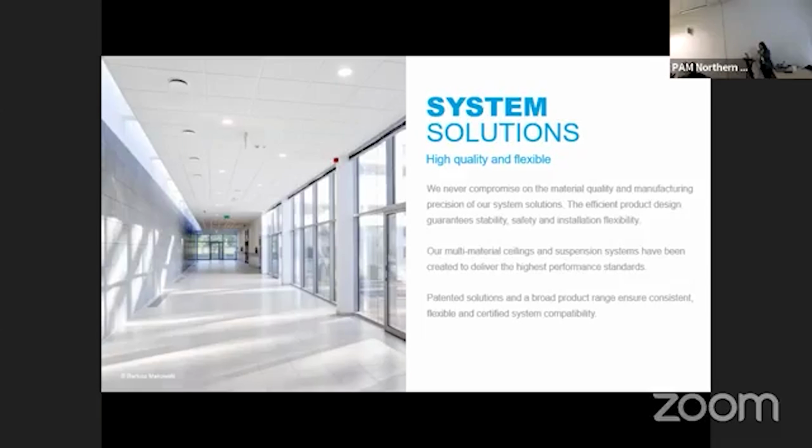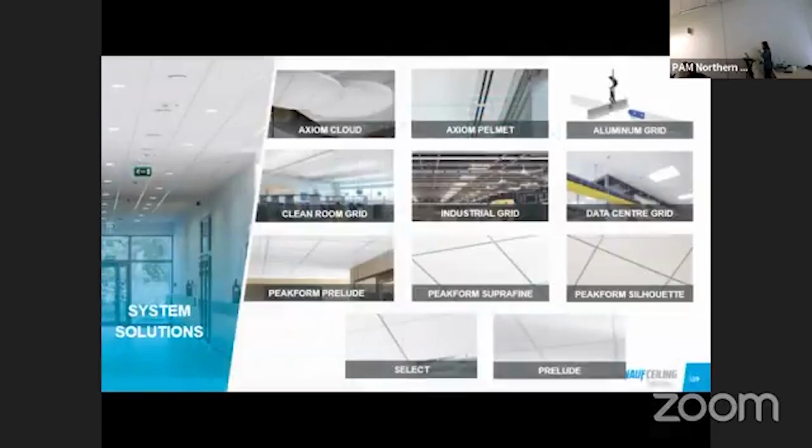This is a continuous system solution. We can provide the board, but I cannot just give you the board and say let's install it. All the panels will come with solutions, where we will tell you what kind of ceiling grids to be used for different designs and different environments. For example, some of your areas may require aluminium grid because of an anti-rust kind of environment, or even industrial grid. Here we're referring to data center grid. Maybe you have a data center, and we have the full system to cater for data center halls.